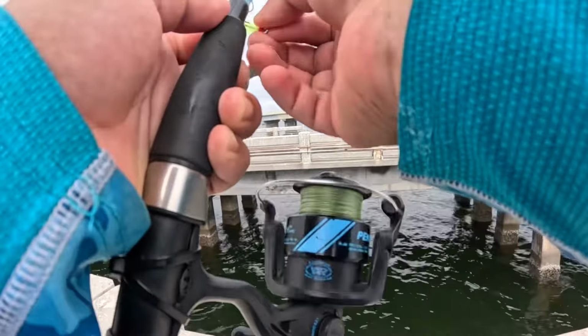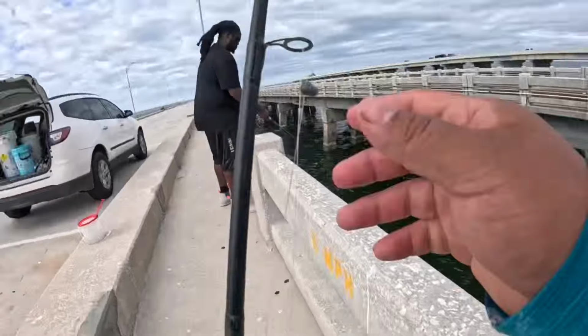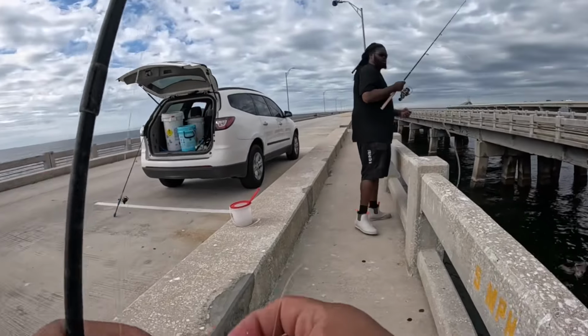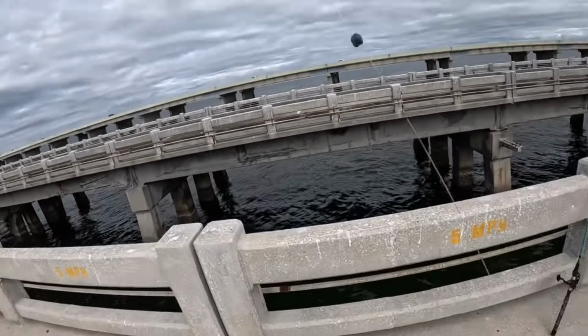So what I decided to do was, we had a couple of fiddler crabs, and I had my setup kind of ready for that. So I decided to try to see if we could throw on these pilings and maybe, just maybe, catch a nice sheep's head.